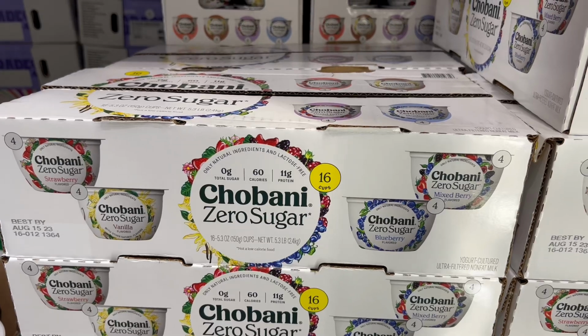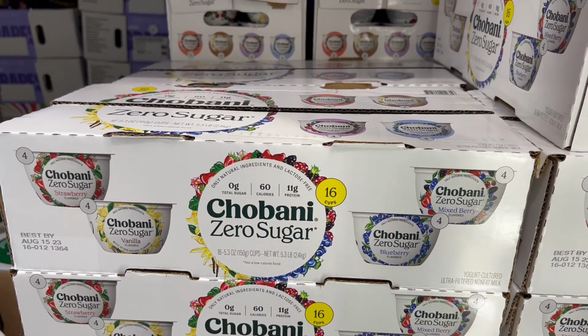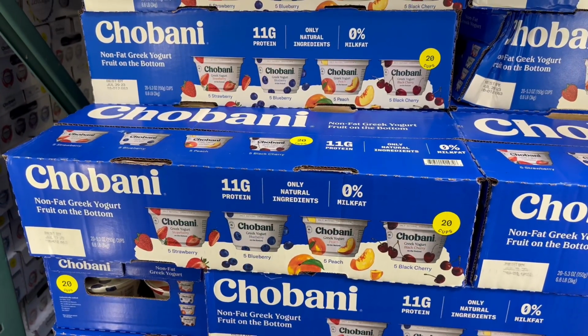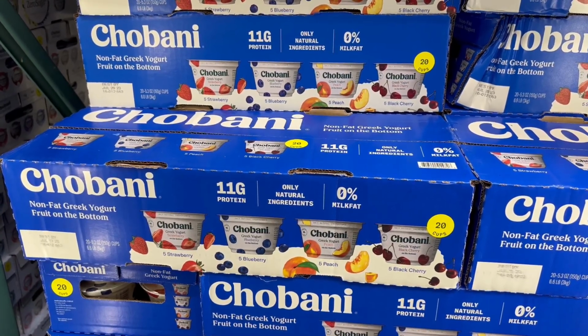If you're on the go and you're rushing, they have these sugar-free yogurt cups. These are really good. When I first started my journey, I used to do these, but I like the plain Greek yogurt because it's higher in protein. They also have this version as well. It just has a little bit more sugar, so it's a little bit sweeter.